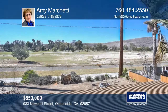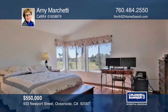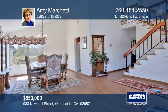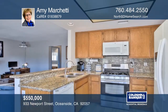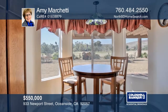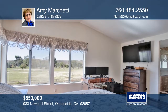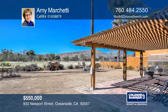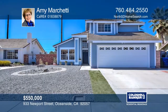This premium lot in Whelan Ranch is on the golf course with mountain and sunset views. The two-story home has 3 bedrooms and 2.5 baths. There's a soaring ceiling in the living and dining room, and you'll find newer wood-look tile flooring downstairs. The spacious kitchen has granite counters and a breakfast nook that overlooks the golf course and mountains. The spacious master suite is upstairs with a remodeled bath and the same great views. Amy Marchetti would love to tell you more.